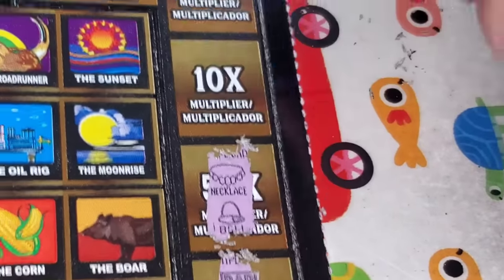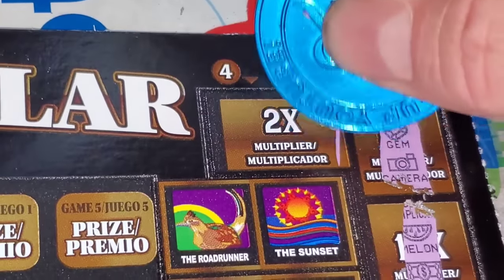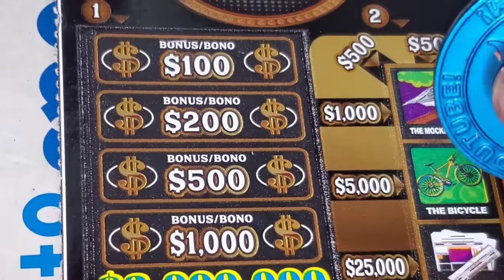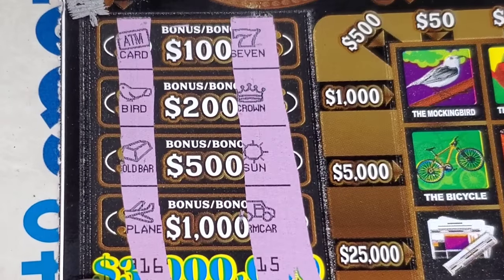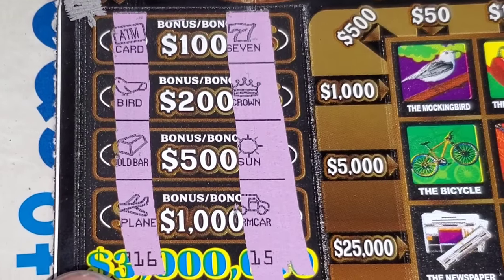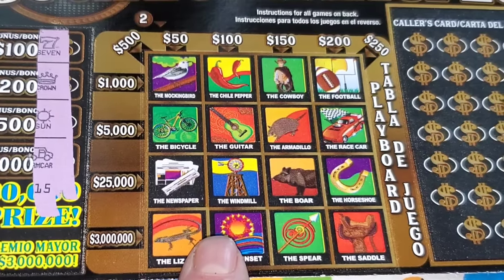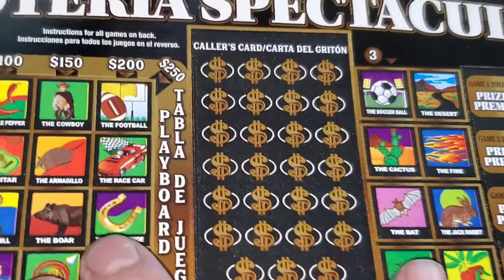50. 10. 5. Or double. Come on, doubler. The clover gift. Not the gift I want to receive. Two matching symbols. Nope. See if we can get it done the new fashion way. Let's play some horizontal bingo. Ticket 15. Here we go.